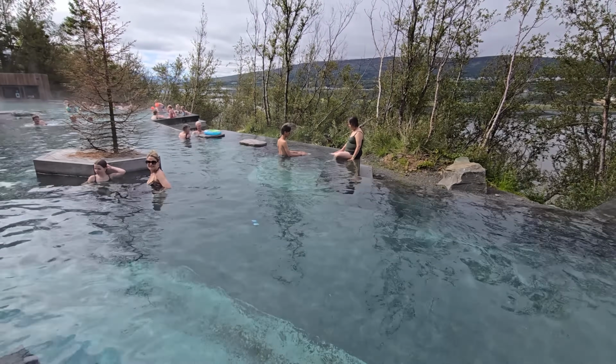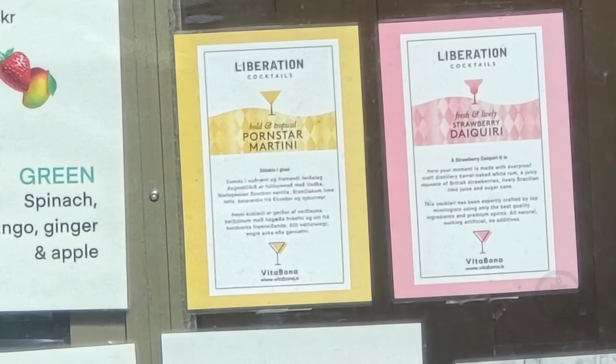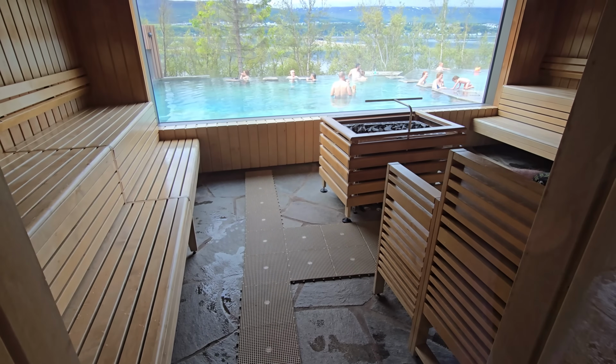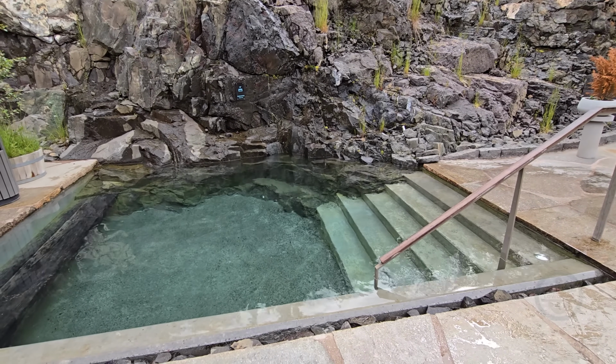Now it has some nice variations with the swim up bar. Here's a swim up water fountain. You can also order a porn star martini liberation cocktail. I'm not sure how much liberation I actually needed, but it's there. Separate hot sauna with fresh towels. An ice pool. I didn't have the guts to go in that.